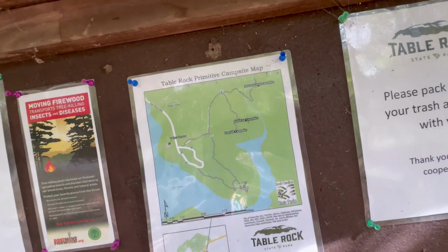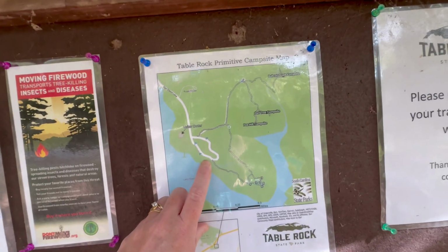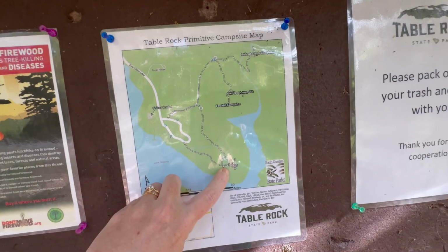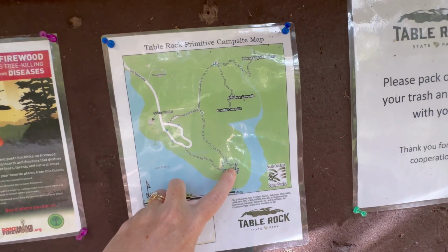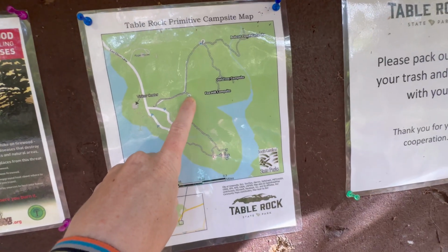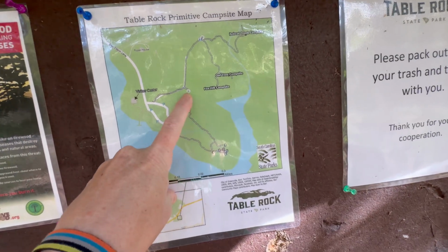Here's a little map. So there's where we parked, walked in to the primitive campsites, and then here's what I just did all the way to the pit toilets. You can tell that is a longer trail.